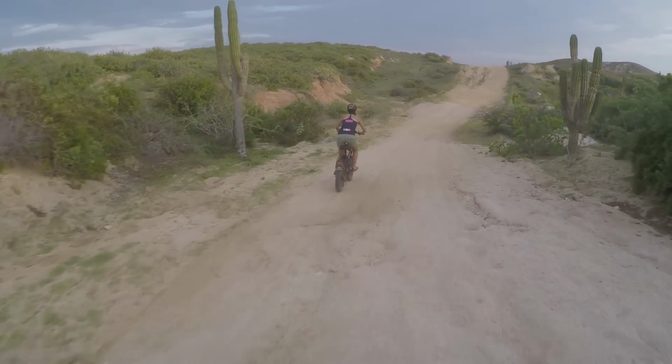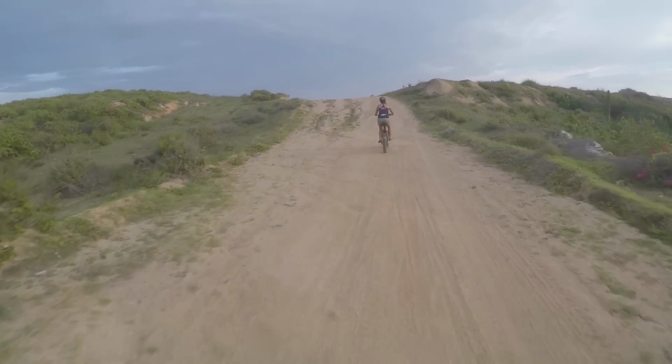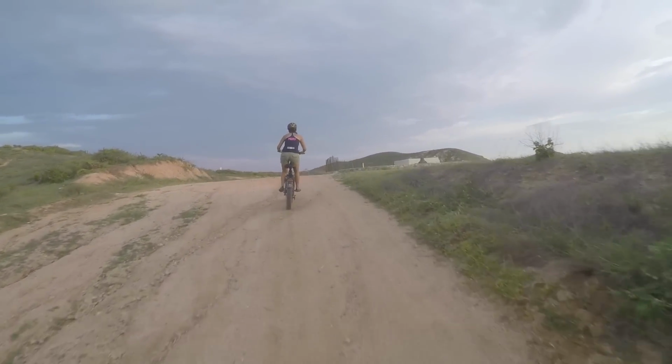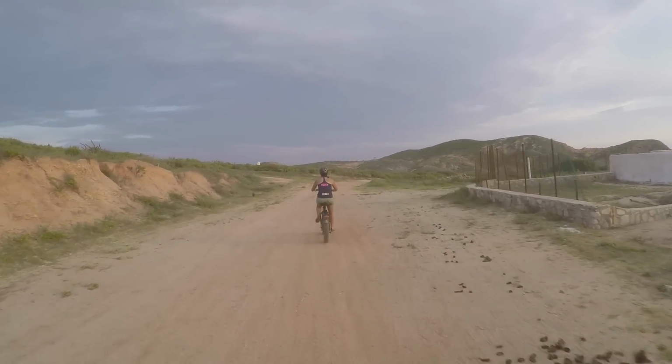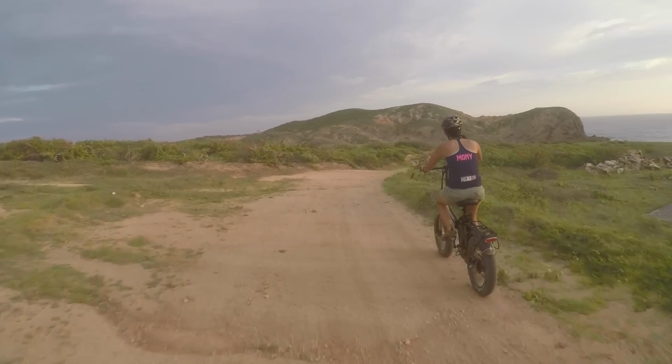It's fun when you can both challenge each other a little bit. I mean, she's an athlete. She does long distance running and stuff, but she's not quite as balanced on bicycles. And having a little bit of that assist lets you focus more on balance than trying to pedal and everything too.